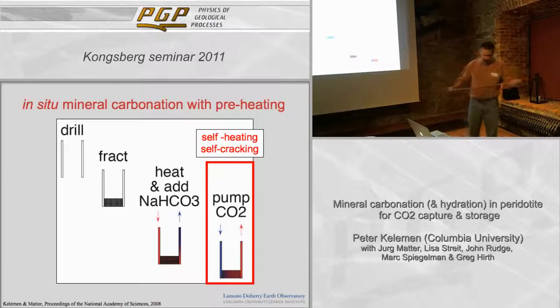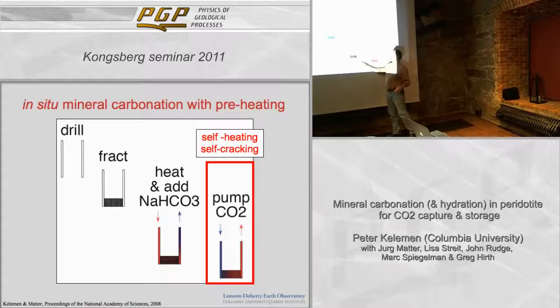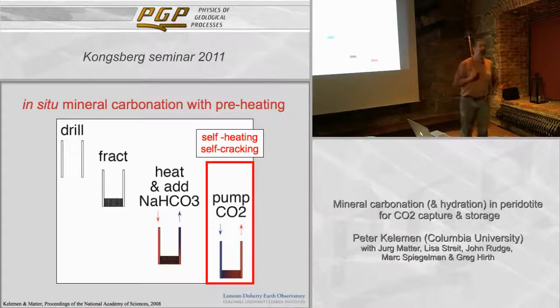One engineered solution that we've thought about a little bit is to create a higher permeability network in the subsurface mechanically, heat that volume, and add this magical baking soda, which turns out to be a catalyst. And then, because this system is exothermic and self-cracking, in a happy world, you can envision that it's largely self-sustaining without a lot of additional energy input.